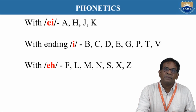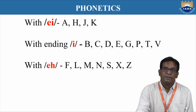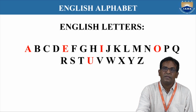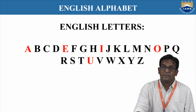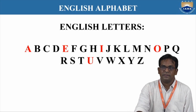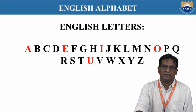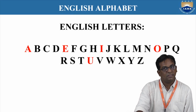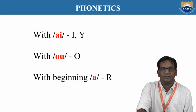That pronunciation is missing when a child is taught, particularly this alphabet. So, from today onwards, if we give this kind of teaching, definitely every child will say A, B, C, D, E, F, G, H, I, J, K, L, M, N, O, P, Q, R, S, T, U, V, W, X, Y, Z. These are the English alphabet. You can easily pronounce now according to this.